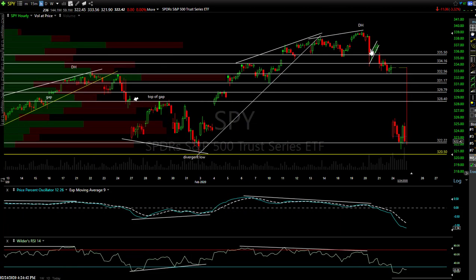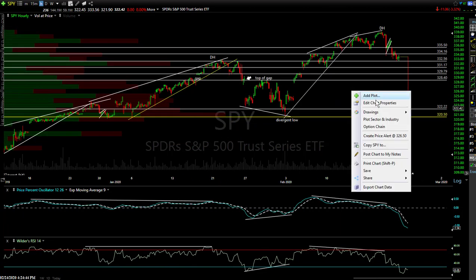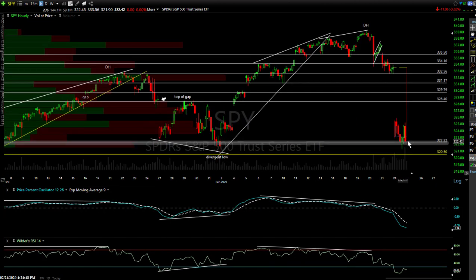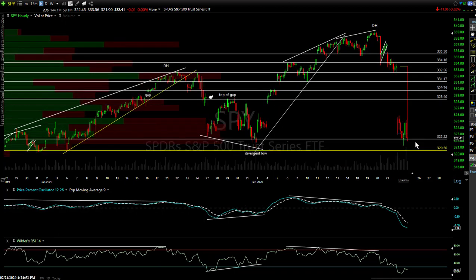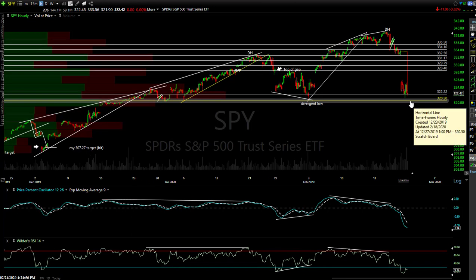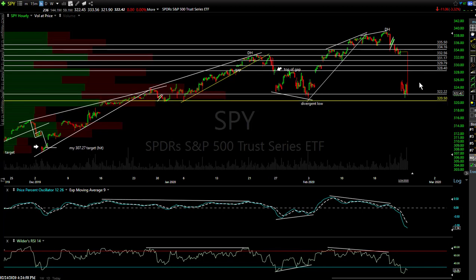And this is showing us, I think I have the after-hour trades on here. Yeah, we do have after-hour trades. So this is wherever SPY is trading right now. And again, minimal downside to a pretty solid support level where I would put very good odds at a bounce or reaction.